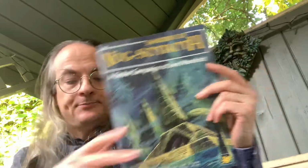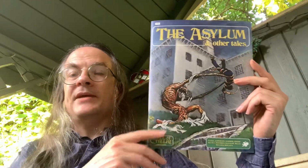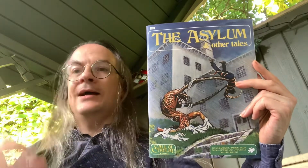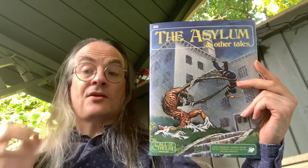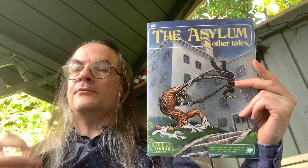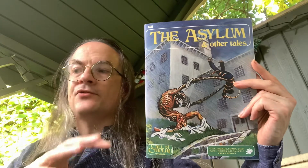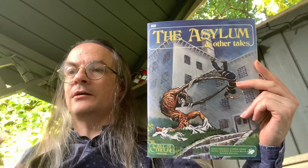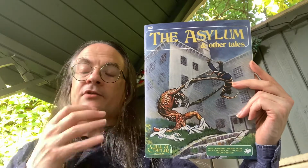Most of the scenarios, most of the campaigns that will follow, will quickly improve upon it. And then we have Asylum and Other Tales, which is a mix of quality, sort of interesting scenarios, good and bad. Again, reflecting that this is the first anthology of scenarios, and not all of the writers are really skilled at making that change from scenarios written in the vein of Dungeons and Dragons and that kind of style of play, to Lovecraftian investigative horror.